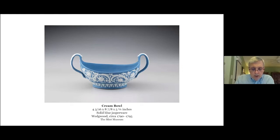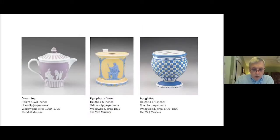The Mintz collection, unfortunately, does not include strong examples of jasperware vases, and so I'm showing you this cream bowl to illustrate the most common jasperware color combination, which is blue with white reliefs. But Wedgwood's jasperware came in many other colors and patterns too.